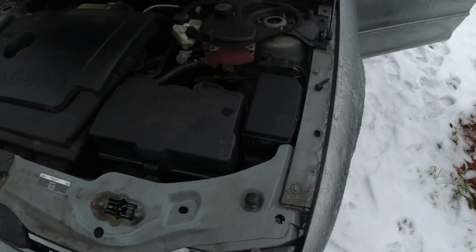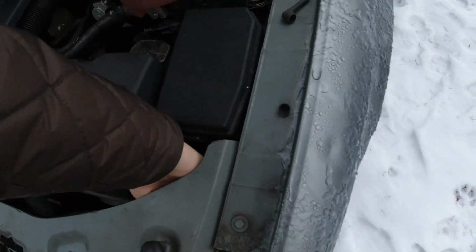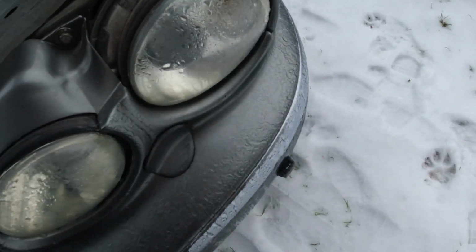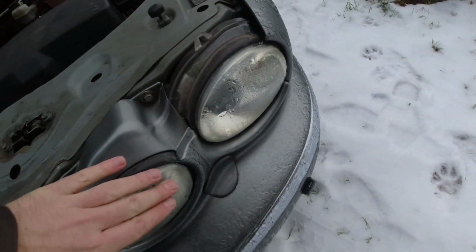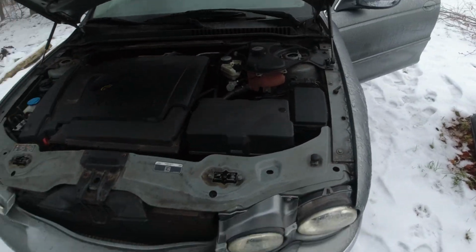While warming up here, I just removed the cover for one of the headlights. If I grab the back of it, it doesn't flop around. It's definitely not flopping around, because otherwise the whole reflector and everything would be flopping around if that's broken. So I don't think that is the issue.